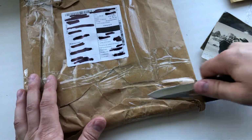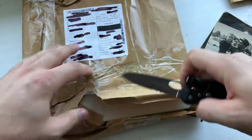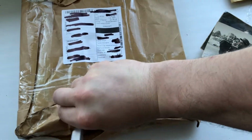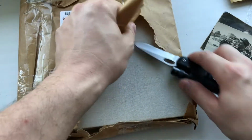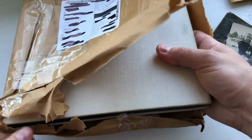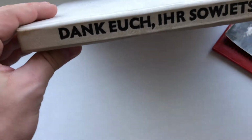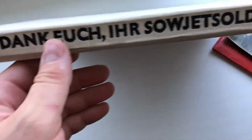I was actually waiting for that. It's a book. It's a book, and it's a very interesting book because I was actually looking for this, especially this book, for a long time, and I finally found one example in a pretty good, decent condition. There's nothing there. No, nothing. And let me show. Okay. And here it says, Dank euch, ihr Sowjetsoldaten. Thank you, Soviet soldiers. That's a pretty interesting piece.